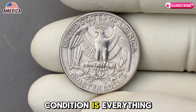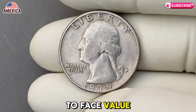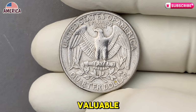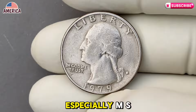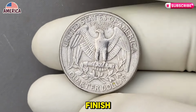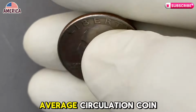Of course, condition is everything when it comes to value. Most 1979 quarters you'll find in circulation show wear and tear, which generally keeps their value close to face value, 25 cents. But uncirculated coins, those that have never been used and still retain their original mint shine, are much more valuable. Coins graded by professional services like PCGS or NGC with high grades, especially MS 65 and above, are highly sought after. Proof coins from the San Francisco Mint are especially collectible. These coins have a mirror-like finish, sharp details, and are often sold in protective packaging. A 1979 proof quarter in flawless condition is worth significantly more than the average circulation coin.